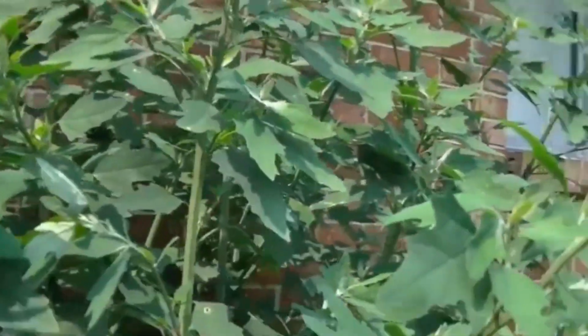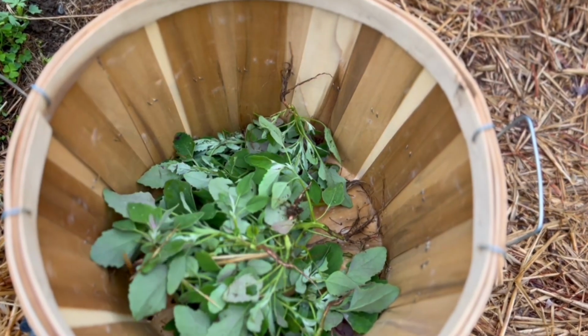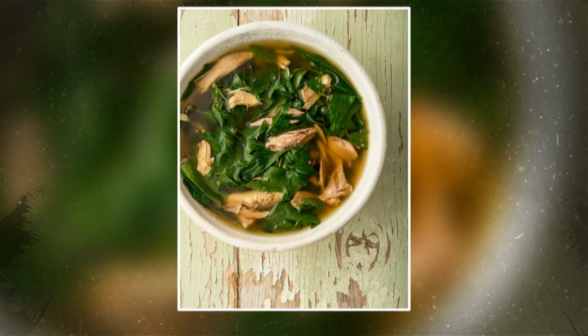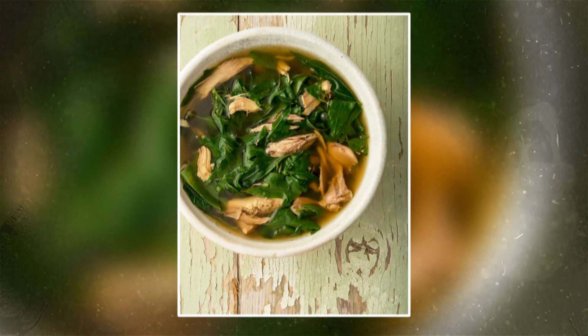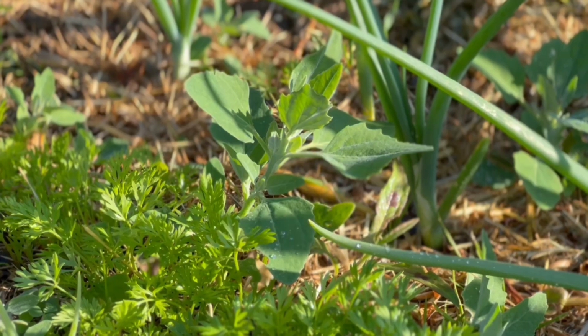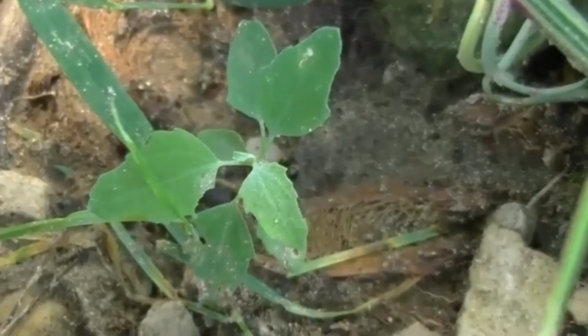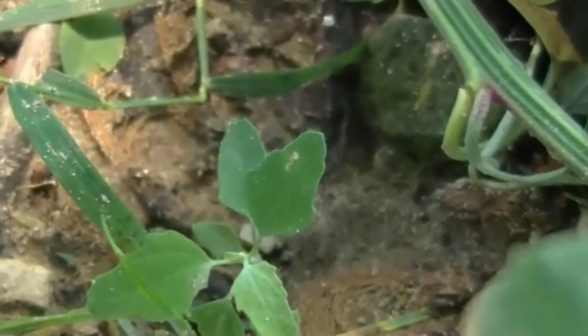Lamb's quarters were once a beloved wild green, often foraged or grown alongside other leafy vegetables. Their spinach-like flavor made them a go-to in soups and sautés. This plant has been around for thousands of years, cultivated in North America long before European settlers arrived. It was a nutrient-rich staple across many cultures.